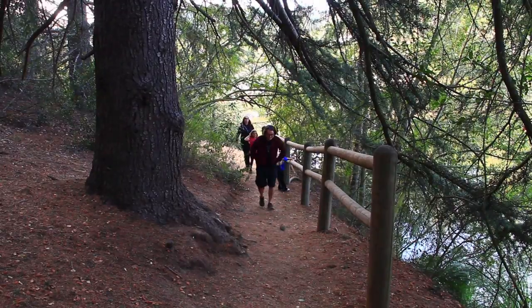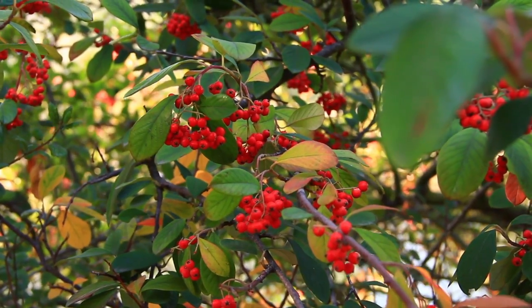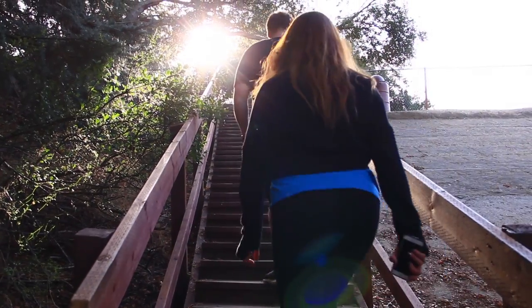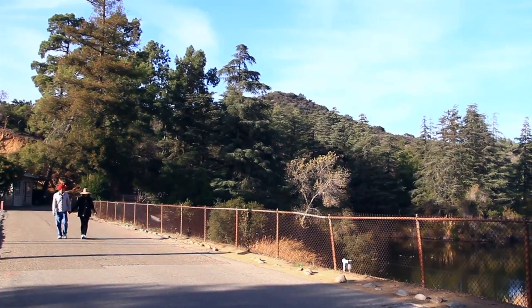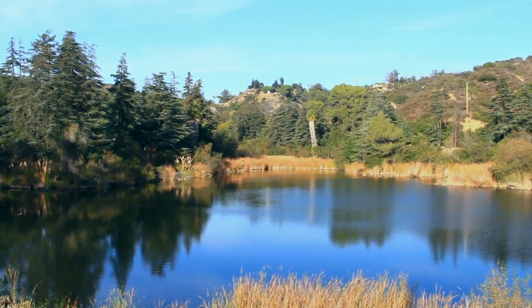Continuing south, the trail leads through a stand of pine trees mixed with vibrant berries of toyon and holly bushes. And at the southern end of the trail, you'll ascend a series of wooden steps that will take you to the paved road at the top of the dam. Turn right and continue across the dam for unobstructed views of the lake.